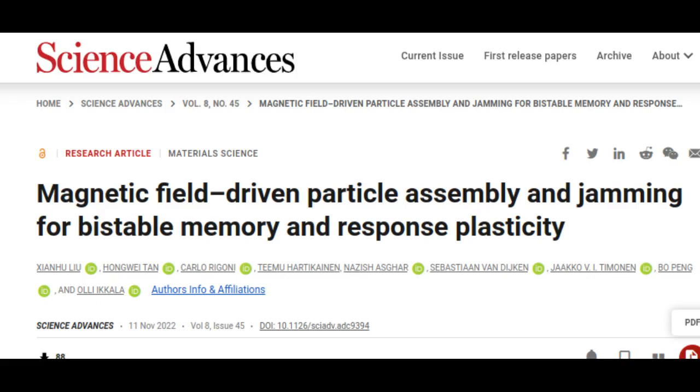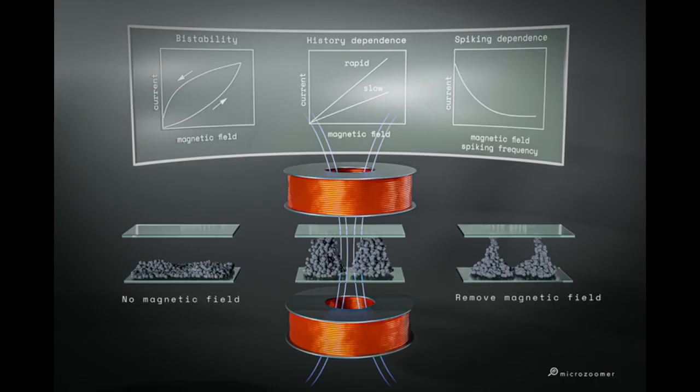Inspired by living systems, researchers at Aalto University have developed a new material that changes its electrical behavior based on previous experience, effectively giving it a basic form of adaptive memory. Such adaptive materials could play a vital role in the next generation of medical and environmental sensors, as well as in soft robots or active surfaces.